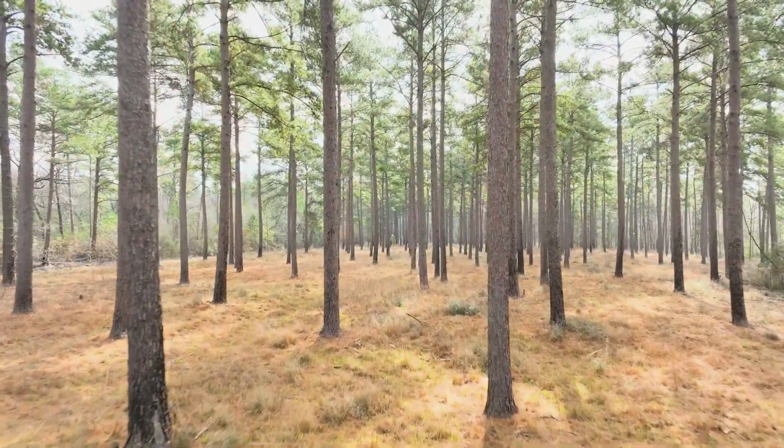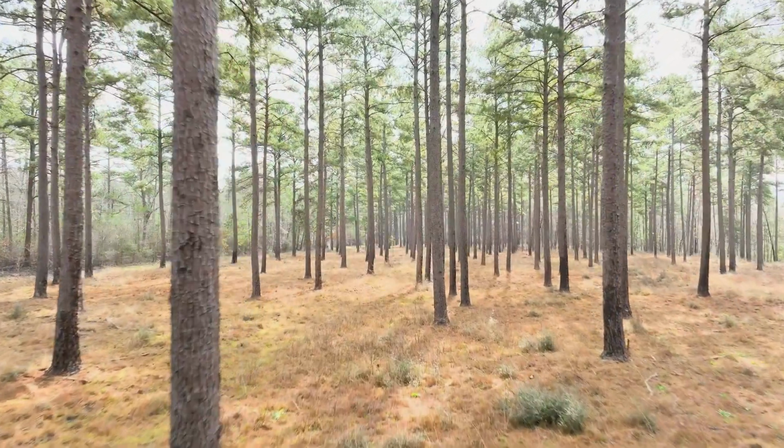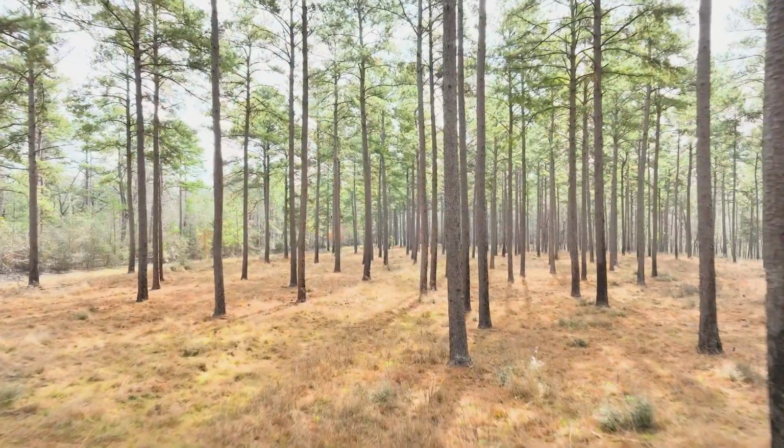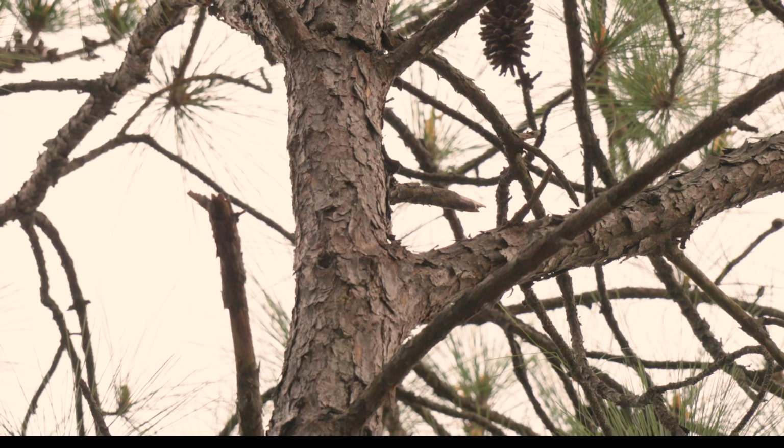They have large mature pine trees out here at Boggy Slough, and they do management techniques that help to keep this area nice and open for the woodpecker. That's how they like it. They like it nice and open where they can fly through it well.